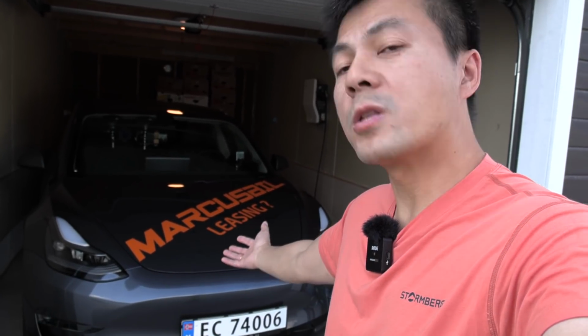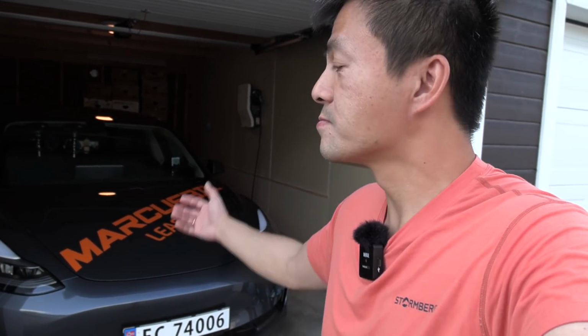And then I realized that we have to redo the test, and we can do it with a Long Range instead of the Performance, MC Hammer, which was a little bit thirsty. So we're going to do it with this one. This is the latest one with a heat pump, and it has slightly more range, a bigger battery than the previous version. We've charged it to 100% now, preparing it in the garage.